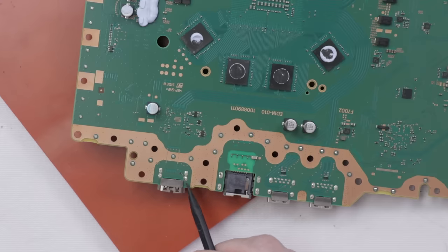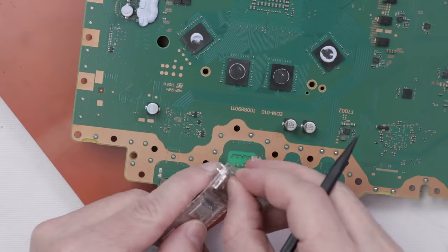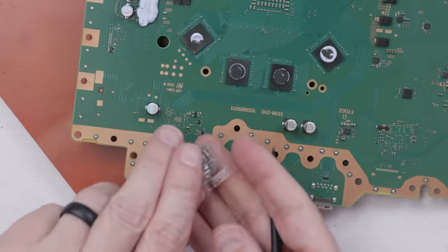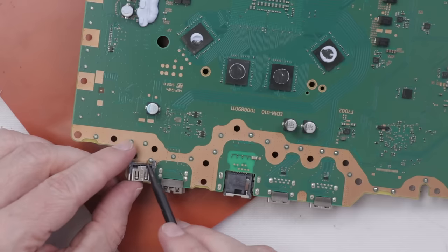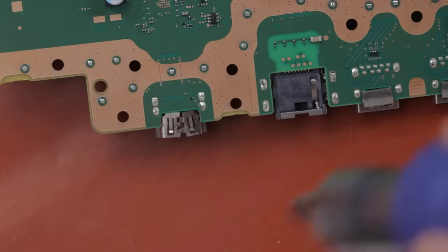So the first thing I need to do is remove this old port. I'm gonna be using my hot air station to heat up these large pins on the edge and then also the small pins down on the back of the port on the other side of the board. Once that's done, we can install one of these brand new PS5 HDMI ports. And this will go right up into these same mounting holes, and then the little pins will get soldered back onto the motherboard.